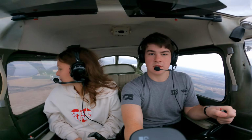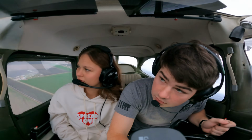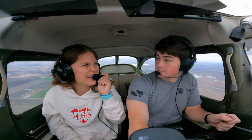I kind of want to fly this way a bit because I want to see the sunset more. And we're well below the clouds, so not an issue. Really, it's already gone. That was kind of a lame sunset, I'm not gonna lie. It was prettier like 30 minutes ago. Yeah.